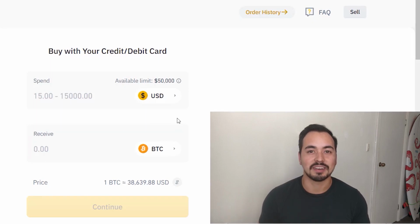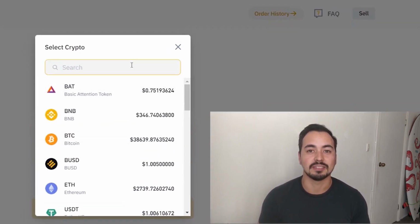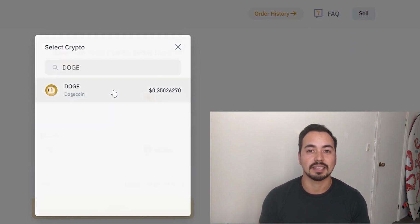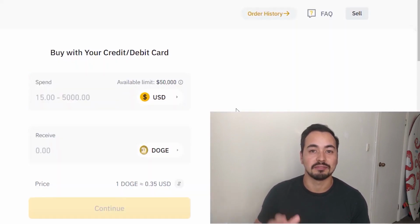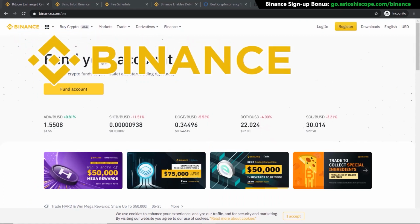So you're here because you want the fastest and safest way to buy Dogecoin, right? Well, in this beginner-friendly tutorial, I'm going to show you step by step how to buy Dogecoin in 5 minutes. The exchange I recommend you go and buy your Dogecoin from is Binance.